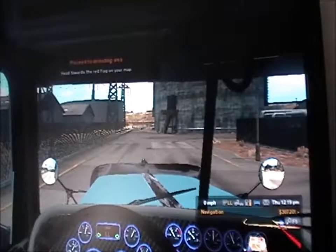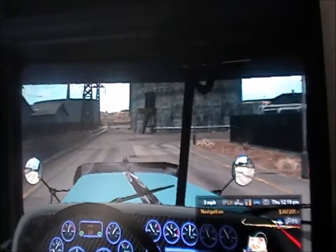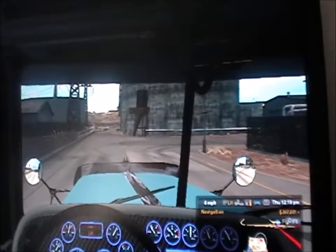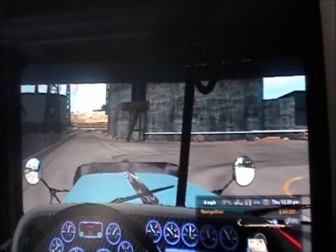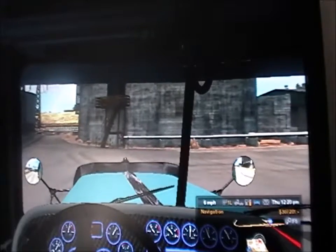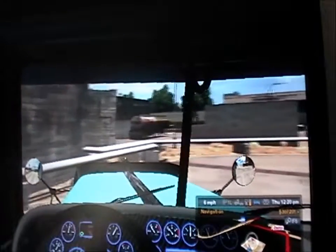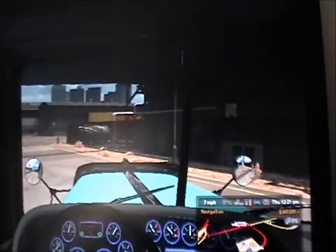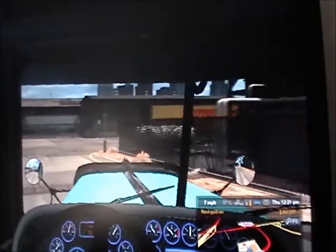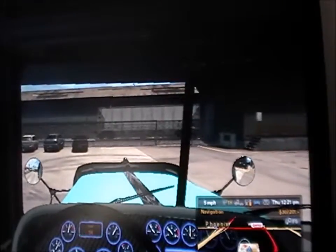Looks like we need to pull up into the place a little bit. Lowest high. First low. Yeah, this is actually a fairly weird place for me. I don't think I've been here before, so bear with me, guys. It might take a minute to get this truck parked. If you're noticing, yes, I do have real vehicles in the game. Real AI traffic is what it's referred to as.